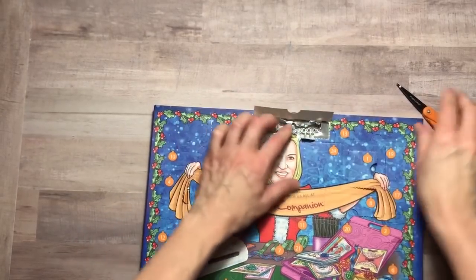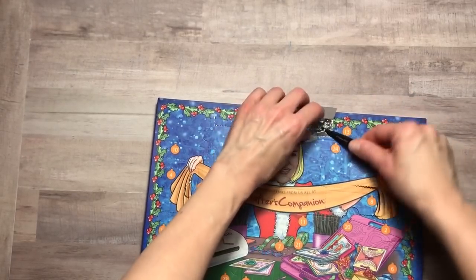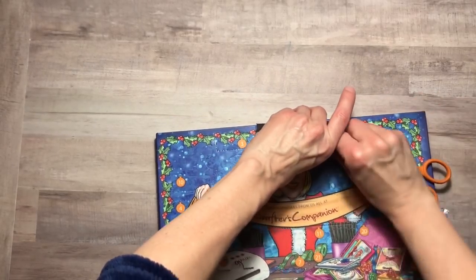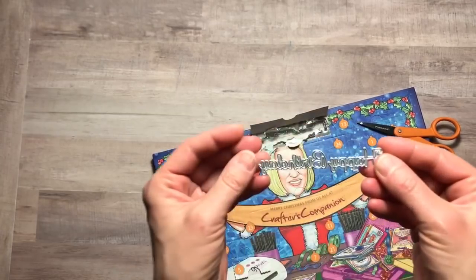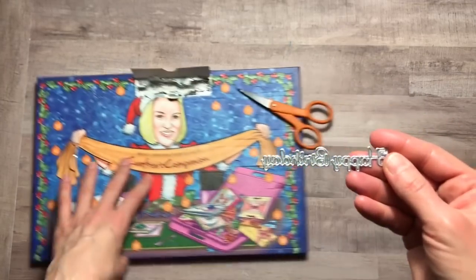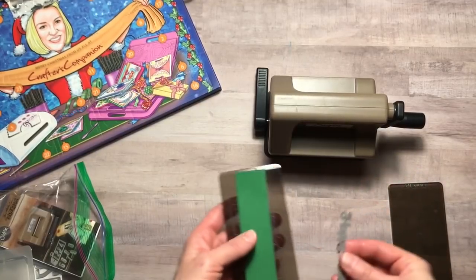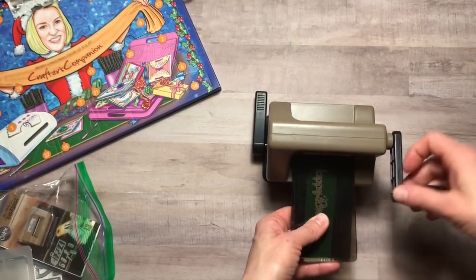Another word die. Looks like it might be happy birthday. Yes, it is happy birthday. Okay, I'll run this through and we'll see what it looks like. So I just have this scrap piece on my table. I'll go ahead and just use that. And we'll run this through the Tim Holtz Sidekick.